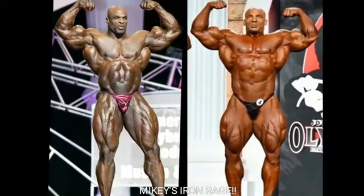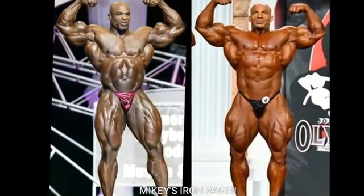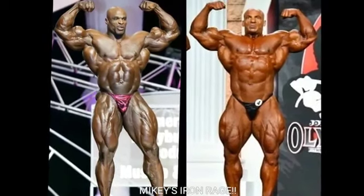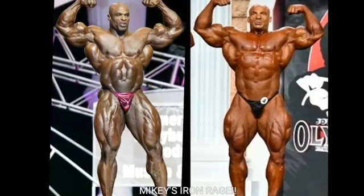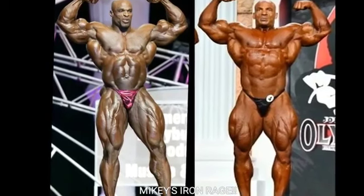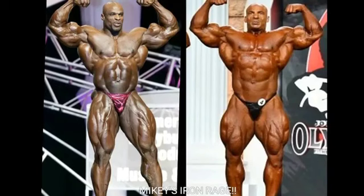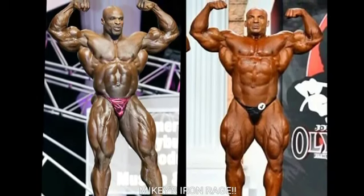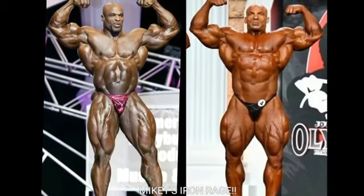All right, guys, now we got the front double bicep. And this was a tough one because Big Ramy looks good in this pose, and he's got pretty big arms. But then you look to the left, and it's like striations and cuts everywhere. Look at the quads. Look at the cuts in the quads. Even the midsection is diced. Even though it's protruding a little bit, it's diced. Then he's got a great little V taper going on, and his arms are a little bit bigger, they're harder looking, and they're peakier. So all in all, Ronnie Coleman's going to get the point for the front double bicep.